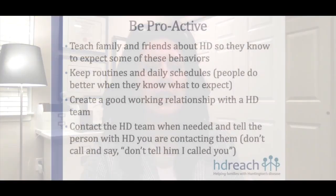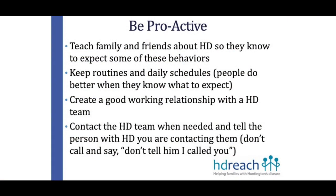You can also be proactive. You can teach family and friends about HD so they know to expect some of these behaviors. Keep routines and daily schedules because people do better when they know what to expect. And create a good working relationship with the HD team. Contact the team when needed and tell the person with HD you're contacting them.